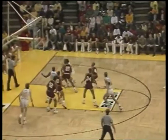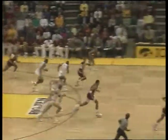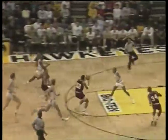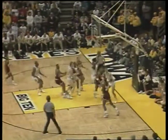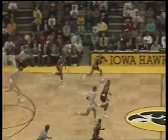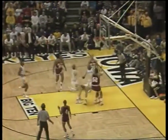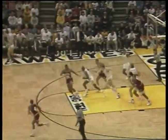Bullard working against Mack inside, the drive by Horton. That's the mismatch in favor of Iowa: Horton, 6'8", against Robinson, just 6'5". It will count. Goaltending will give the basket to Victor and Mack. He is averaging 6 rebounds a game. Robinson, 0-for-2. Bullard the carom.